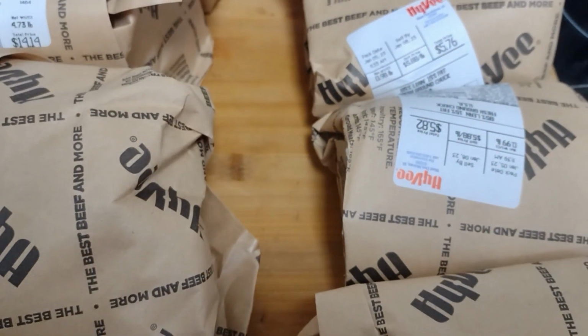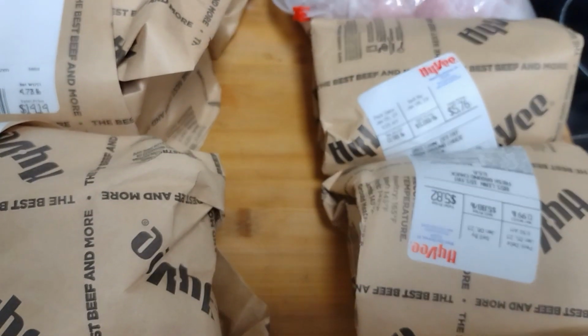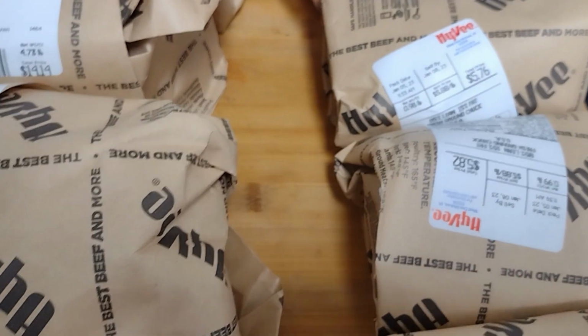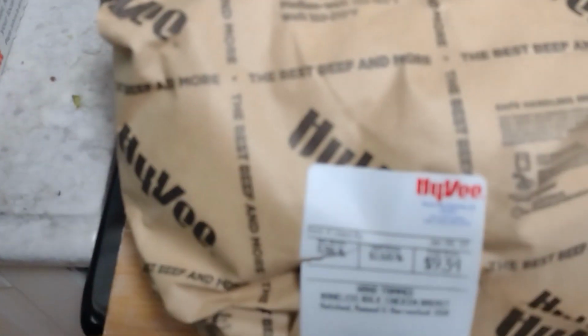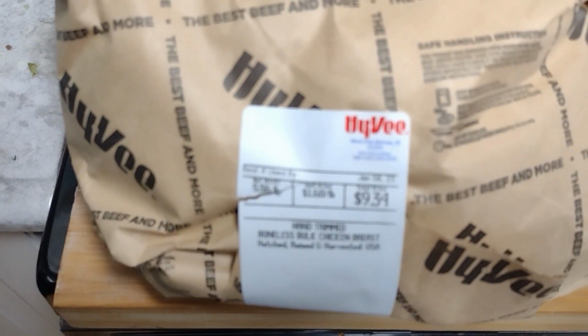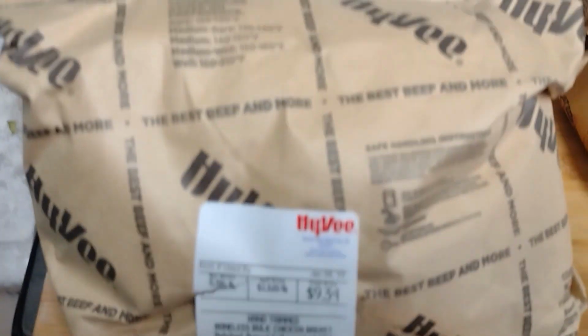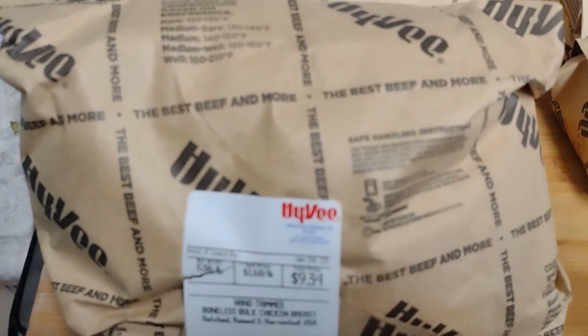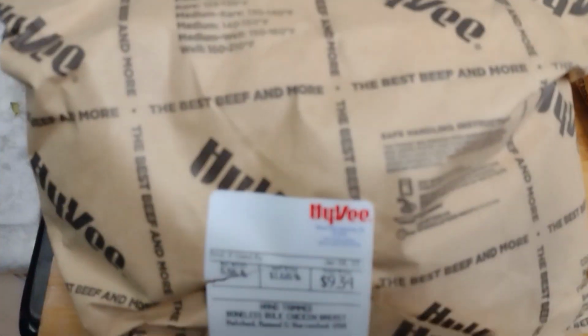I was able to get ground beef for $1.99 a pound. No, $2.88 a pound, I'm sorry. $2.88 a pound on the ground beef. And then I was able to get some more boneless chicken breasts on sale for $1.68 a pound. So I got a little over 10 pounds of the boneless chicken.